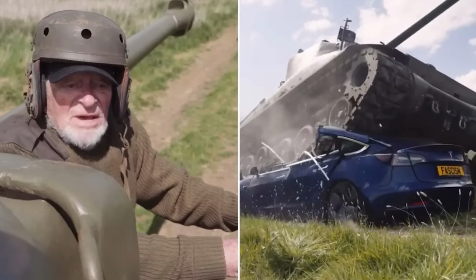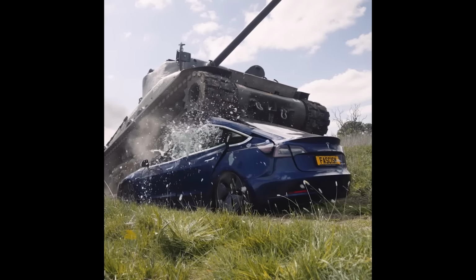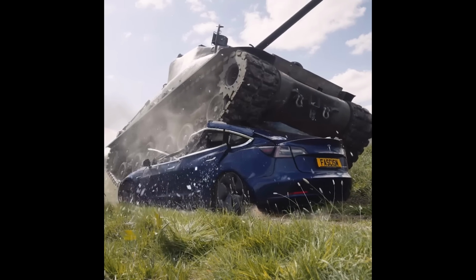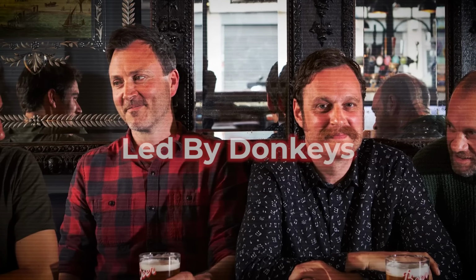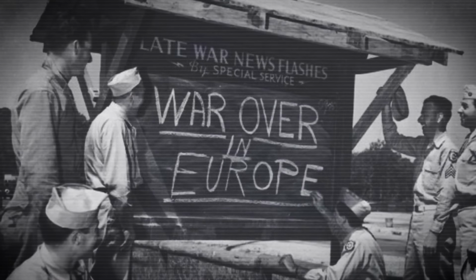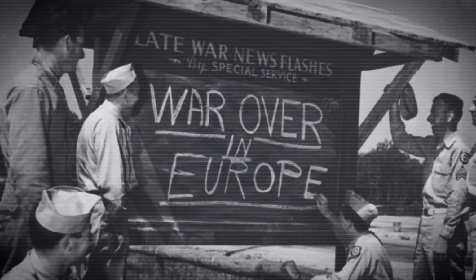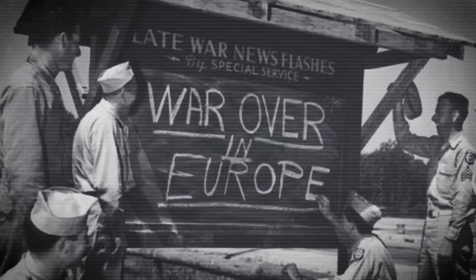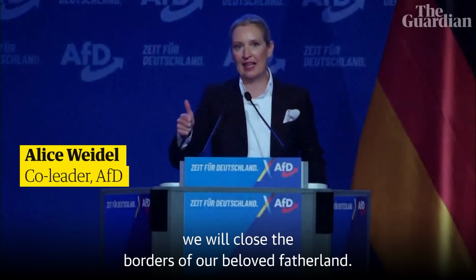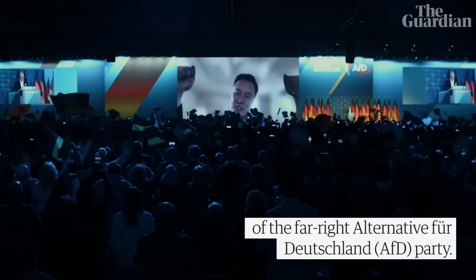98-year-old World War II veteran Ken Turner climbed into a restored Sherman tank and flattened a Tesla Model 3 on a rural runway in Kent, England. The stunt was filmed by the activist collective Led by Donkeys and was timed with Victory in Europe Day. Celebrated each year on May 8th, the holiday commemorates the day that Germany surrendered to the Allies of World War II in 1945. The video took aim at Elon Musk's support of European populist parties such as Germany's AfD.